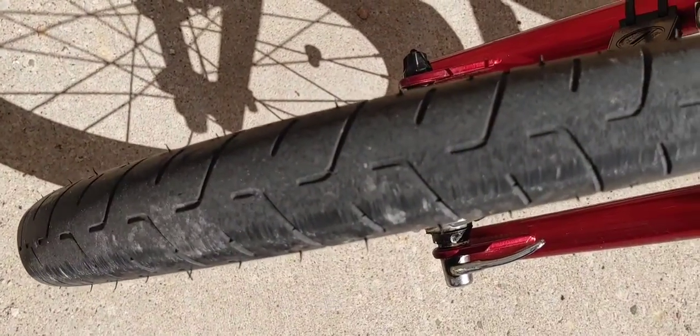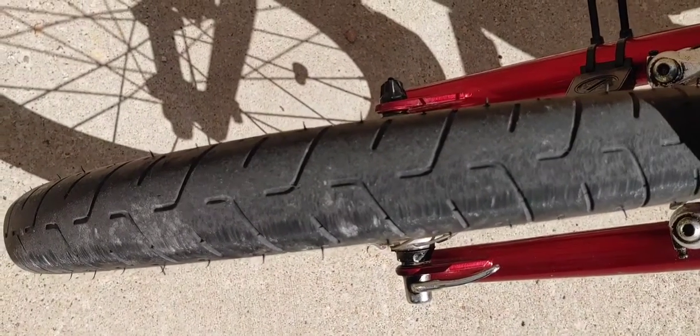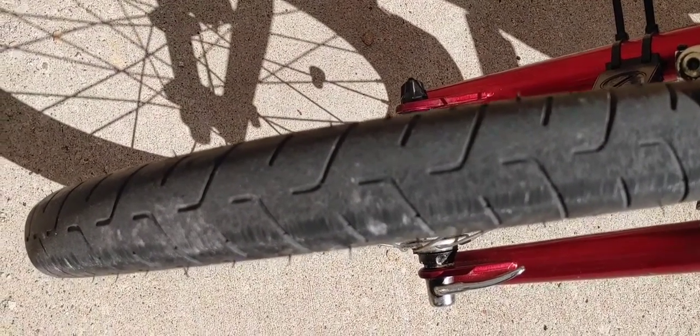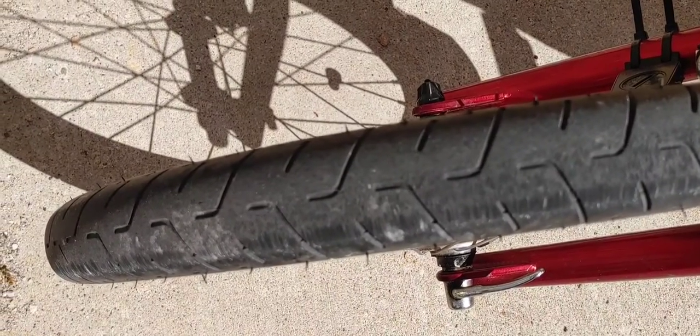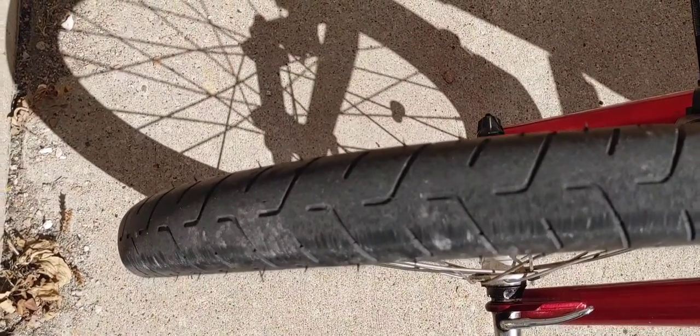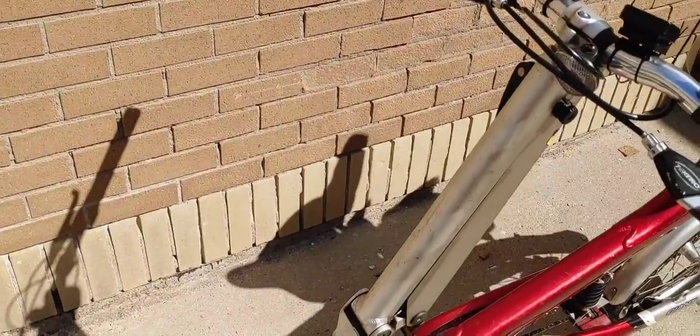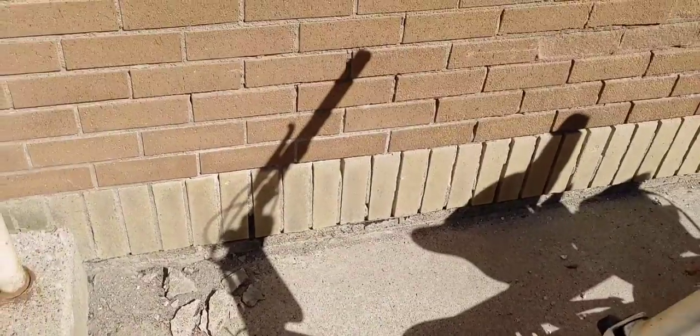Tires. You don't necessarily want these kinds of tires. Yeah, they're slick. They do make you go faster, but they're very susceptible to perils on the road, like screws or pieces of glass. The surface of these tires is so flat, the glass really has nowhere to go but into the tire. Knobby mountain bike tires are a lot more resistant to flats and road hazards.